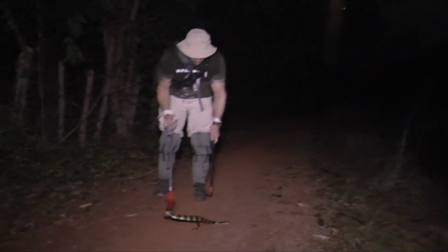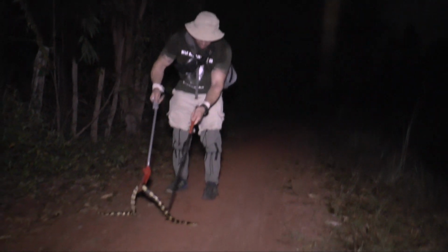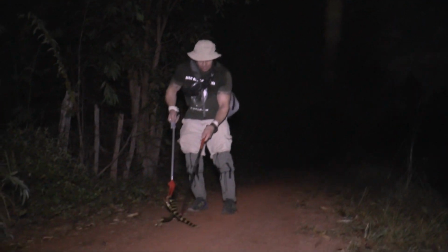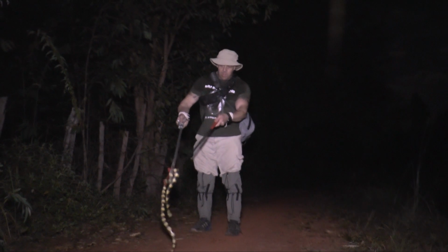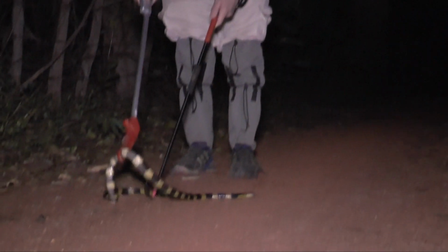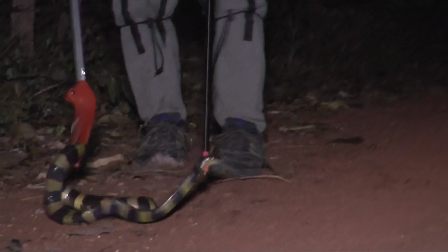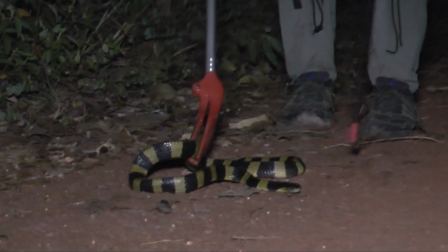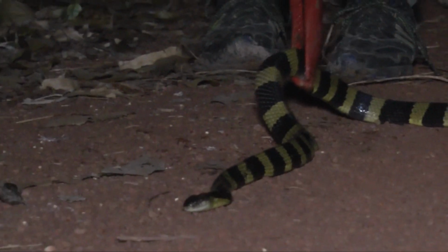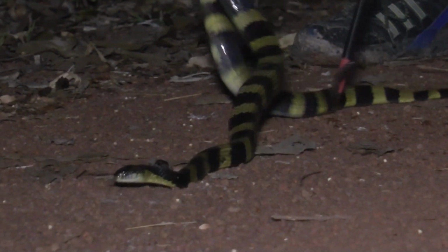So that's a banded krait. It's a venomous snake. Beautiful snake. They get about double this size. This one actually is not a real large one. And they inhabit these rice farm areas. They spend a good amount of their time in the water hunting. During the daytime they're pretty placid, but at night they can be very rambunctious, a bit of a handful to mess with.